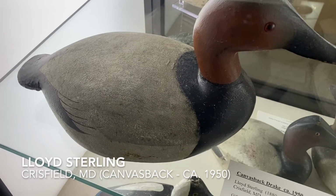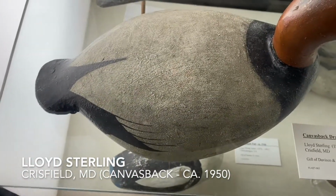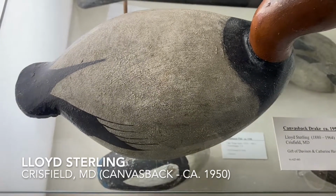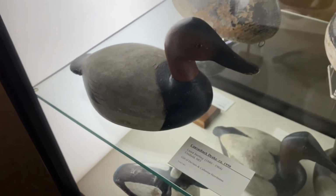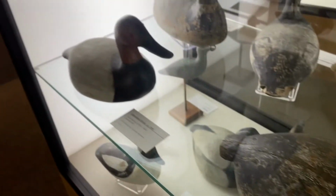These are done a little bit more aesthetically, in as much as you can see the paint has been crazed on the back. They do that with stippling. They put white lead paint on it and stipple it with a sash brush, and then paint over top of it with the idea of refracting light so that it would not shine when it's on the water.